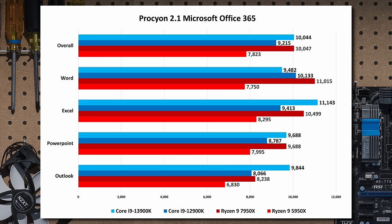It's slower again in Word, but when you get to Excel, 13th gen is a very, very solid 20% faster than 12th gen. Wow. And PowerPoint, 11% faster. And again, Word, it's all about 13th gen, where you're getting a 21% performance buff over 12th gen. And of course, the bad news for AMD Ryzen 5950X is, even with that depressed Word score, it is still faster than the Ryzen 5950X by 29% overall, 22% in Word, 36% in Excel.